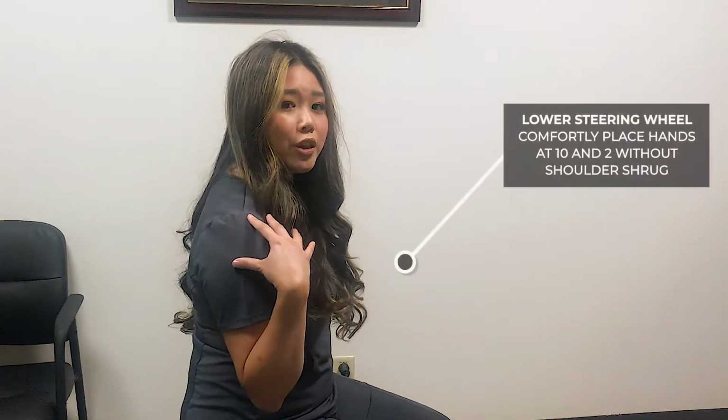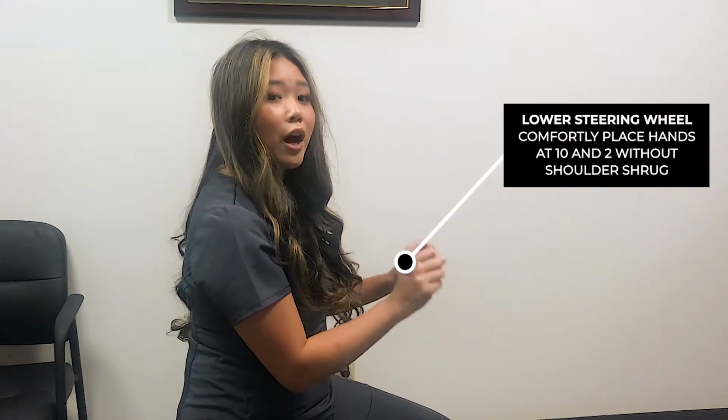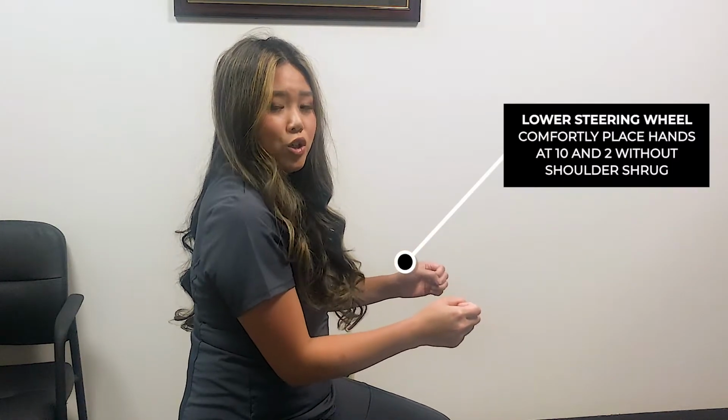Next, when you're looking at your steering wheel, you don't want to keep your shoulders hunched. That's going to cause a lot of tension in what we call the trapezius muscle. So make sure that you lower your steering wheel to a proper position where you can comfortably place your hands at 10 and 2 without causing a shoulder shrug.